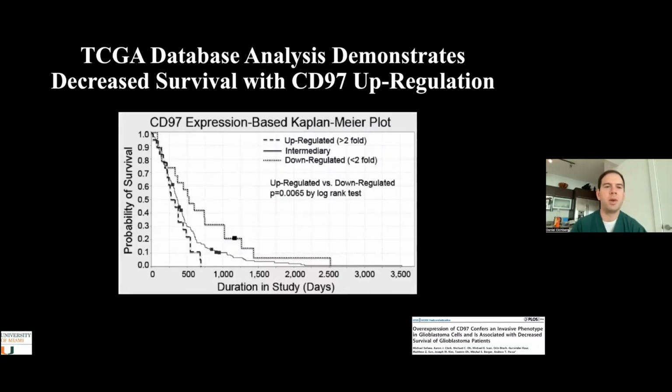So, we took a look at a database called the Cancer Genome Atlas database, and this basically looks at survival of all different patients that have been genetically sequenced, and we look for differences, and we found that patients that have higher than normal levels of CD97 actually have a worse survival than patients that don't have an overexpression of CD97. So, that sort of furthered our interest in exploring CD97 in glioblastoma.